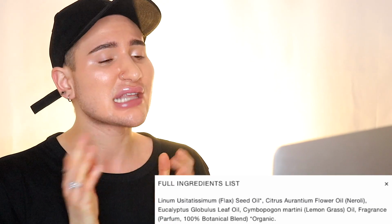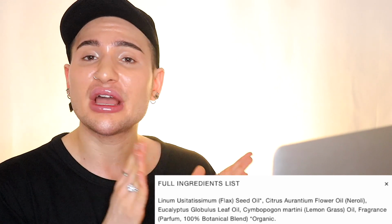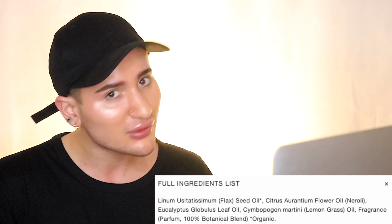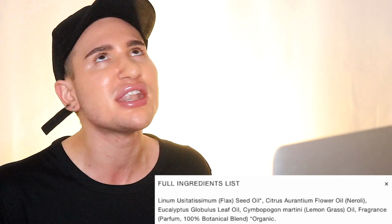It also contains lemongrass, it contains fragrance, it also contains organic omega-3, 6, and 9s, which are antioxidants. They're definitely very good for the skin. We all know what antioxidants do, so I'm not gonna bore you with telling you another time what they do.